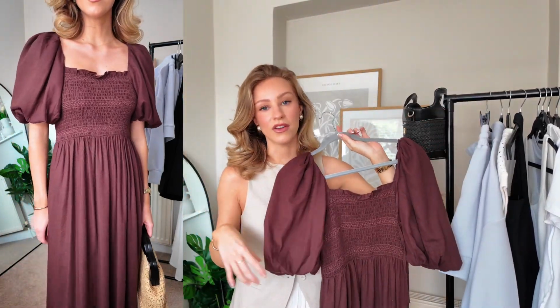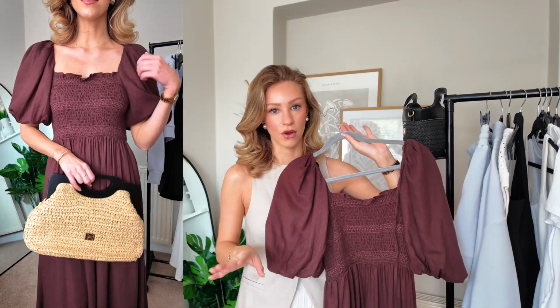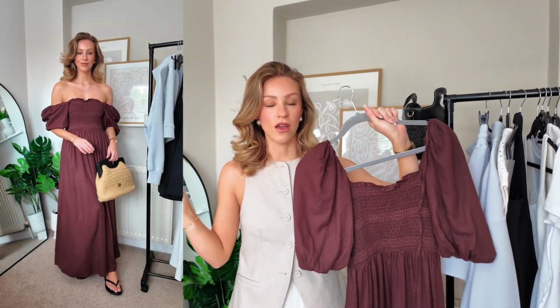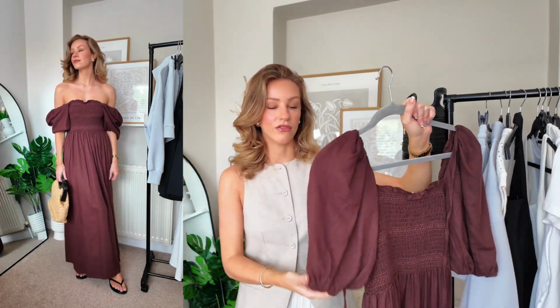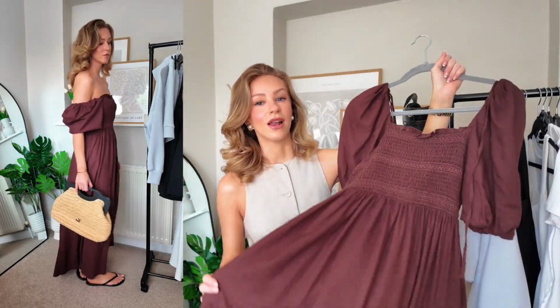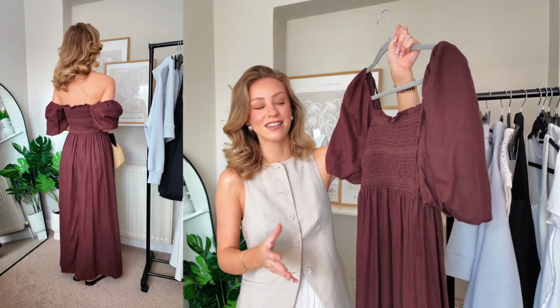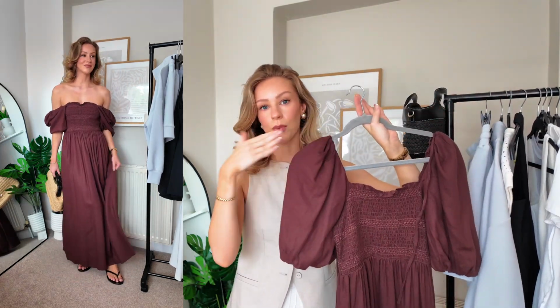I just thought this would be perfect to throw on and go throughout the holiday, whether it's just to go down for breakfast, or in the evenings, if we're going for a bit more of a chilled vibe, I feel like this would work really well. It's really lightweight, and I just love how floaty it is. It's the epitome of the perfect summer dress. I also love that you can wear the sleeves up or drop down the shoulders for a bit more of a relaxed vibe.